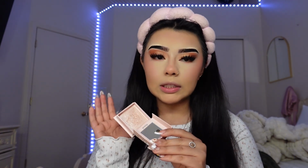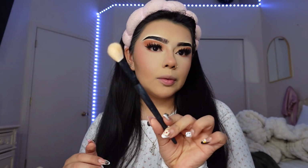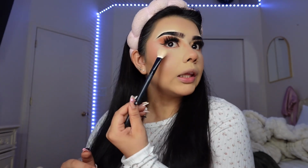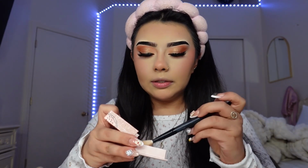Now for the intense highlight. I do have the Benefit highlight. I don't know if this is the thing that the girls used, but hello, she's super intense. We're gonna use this Morphe brush. It's a little bit fluffy, but I think it's perfect for highlight. Brace yourselves.